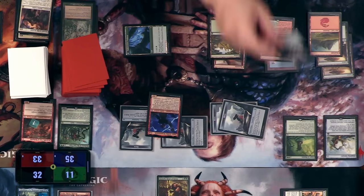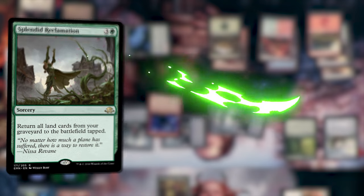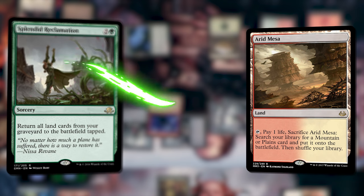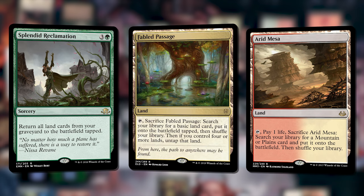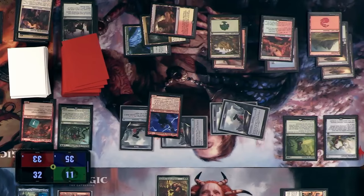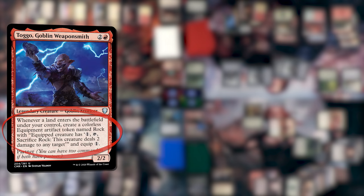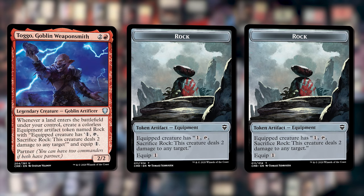Oh, nice. And then I'm gonna play Splendid Reclamation. Oh, okay, get some lands back. Yeah, I only have 2. They are Arid Mesa and Fabled Passage. So when I build the deck, I'm envisioning this card being played and I have 6, 7, 10 lands in my graveyard and they all come into play, but I only get 2 and they come in tapped. So yeah, it's a little disappointing. And that will trigger Toggo and I'll make 2 rocks. Hey! Rocks! So that happened.